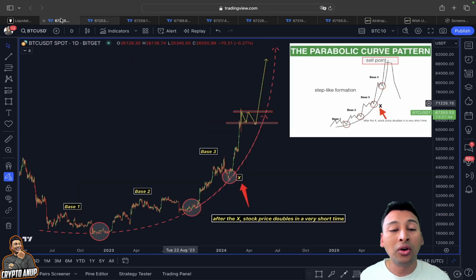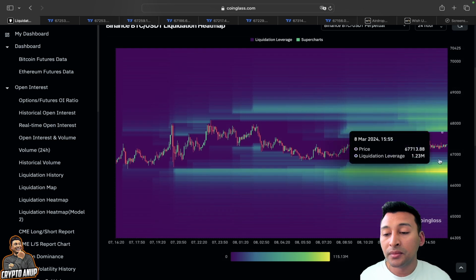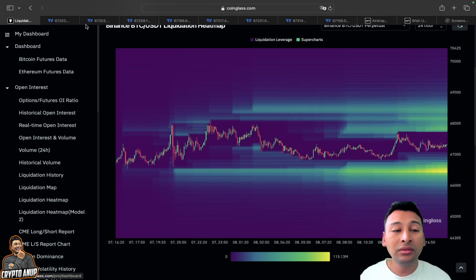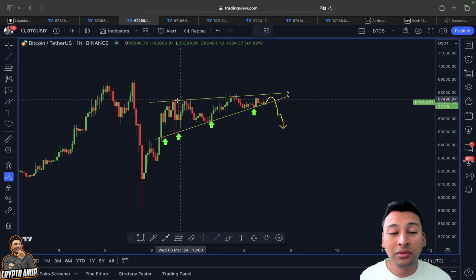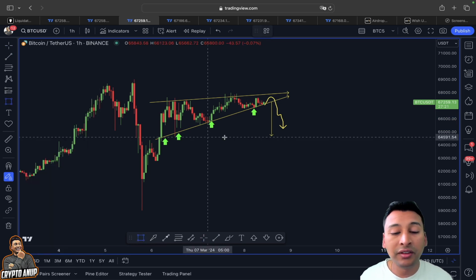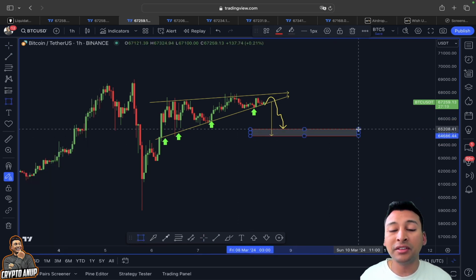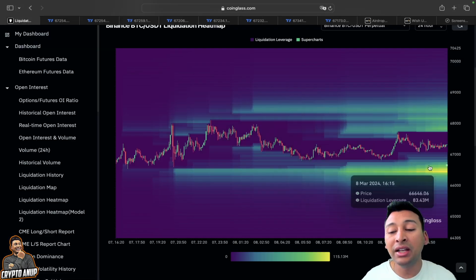And if that happens, where are we expecting the price of Bitcoin to get attracted? According to this liquidation heat map, you can see in a 24-hour time frame, 66,000, right? That's where this rising wedge could be getting attracted. But according to the price objective, we could go even lower. The price of Bitcoin, if it starts breaking to the downside, could head towards this 65,000 as well. So 66,000 could be attracting us, because we have liquidity lying around that area.